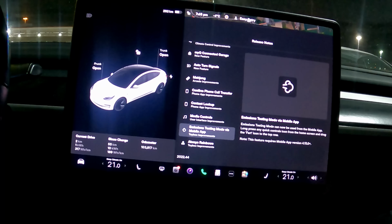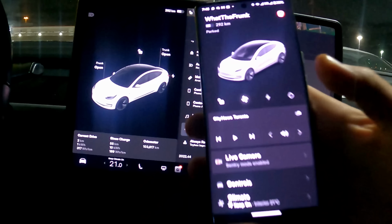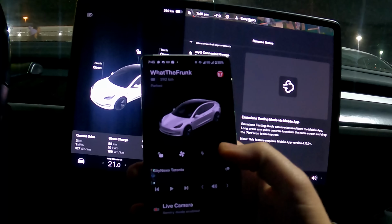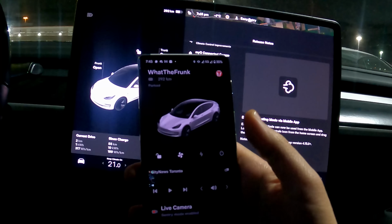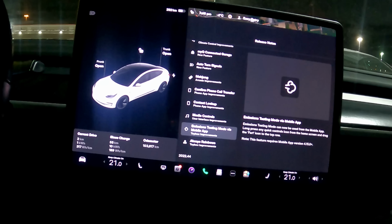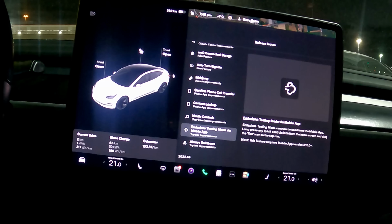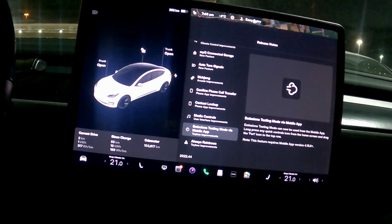We have emission testing mode via your mobile app. So this is just like a quick setting thing. Over here in my phone app, you can actually see the little fart icon. You can click it, and the car will fart. That's the only way of doing it, though. You need to have the quick icon. I wish it was actually built into the app, because I don't want to have it as a quick icon, but I think it is fun to play with every once in a while.